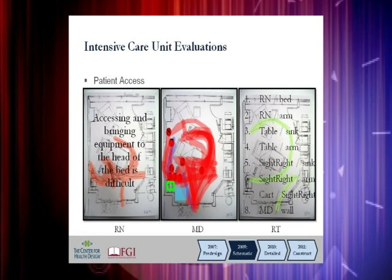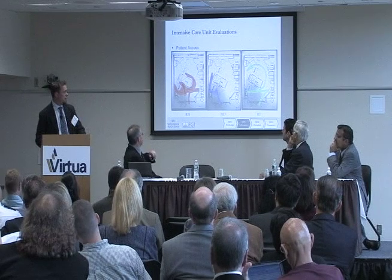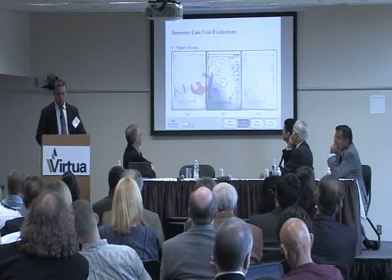And then we analyzed those videos, doing what we've been talking about a lot today, link analysis. So we plotted where people were moving in those spaces, so the nurse and the doctor and the RT in this one scenario. And we can look at flow and usage in that one scenario in this mock-up room before it's actually built.